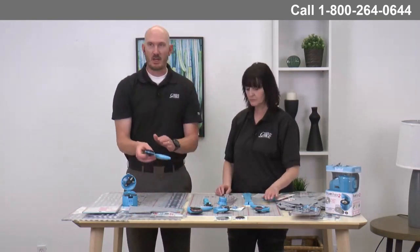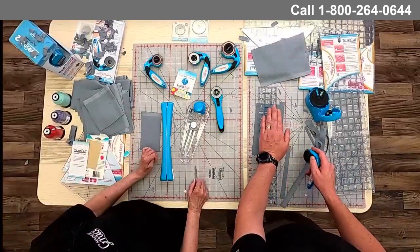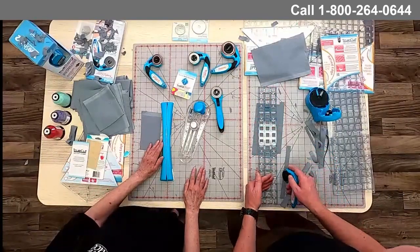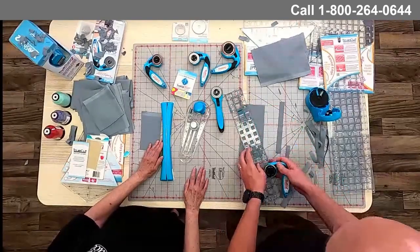Okay. Going back to my cutter, we're going to talk again about what that track does. Now, without the track, you need to walk up your ruler, right? Especially when you get to the top of the ruler here from cutting the bottom. If I press against the ruler, you're going to see the ruler slide. And so I have to walk it up.